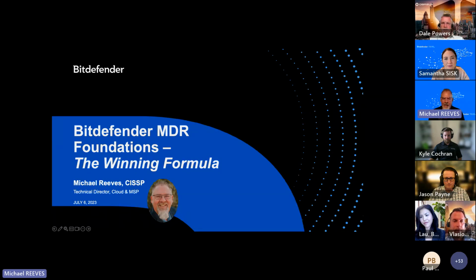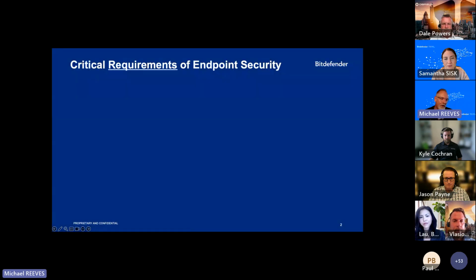I'm going to start a little bit in architecture of where MDR fits in your security stack, because it's really important to understand that MDR is not the end-all be-all, but it's a critical piece of a good security architecture for you and your customers. When you look at endpoint or asset-based security, there are three things you want to accomplish, and you need to do all three well to really secure your customers' environments against cyber attack.